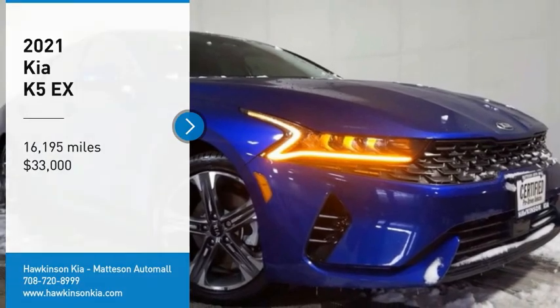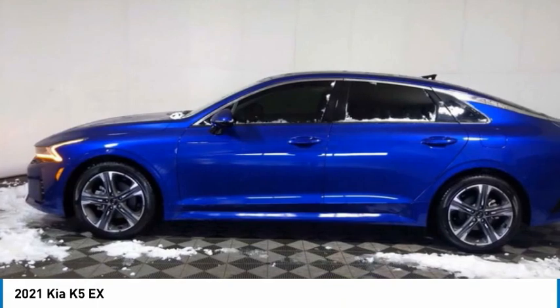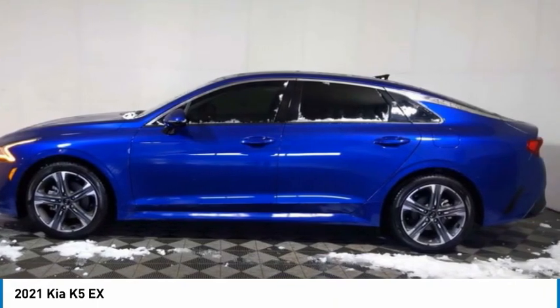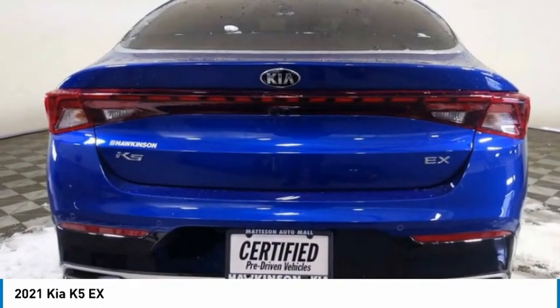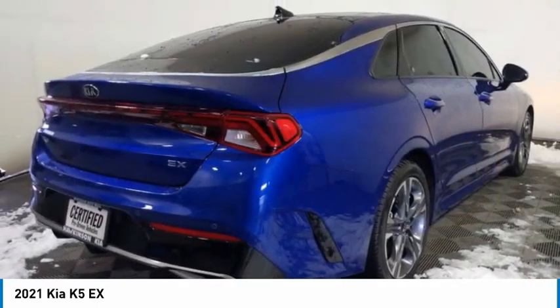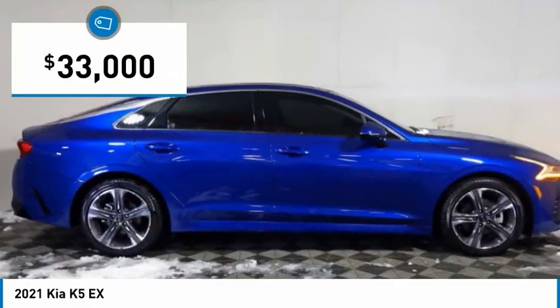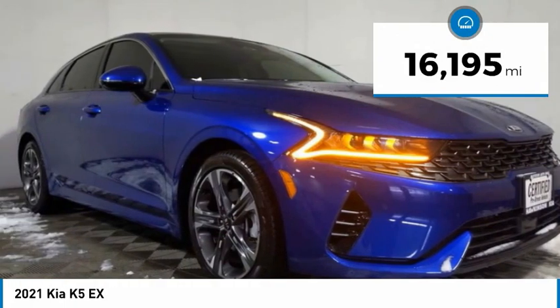For the right vehicle? Check out the 2021 Kia K5. The Kia K5 has a stylish exterior that will be sure to turn heads, sleek interior looks, fantastic handling, and an abundance of technology will make this a fun vehicle to drive, and is priced below $35,000. This vehicle has less than 20,000 miles.